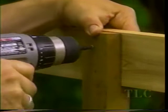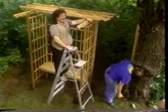Can we put the grapes up yet? The grapes of wrath. Say ah. He's talking. Harv Presnell, you ain't.